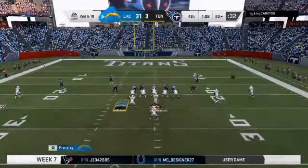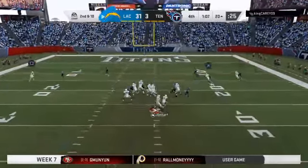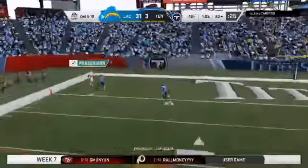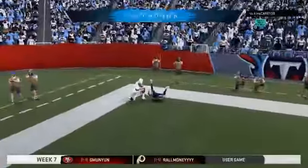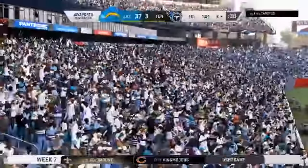That's a bad thing. Feels to me like they're just keeping them honest on defense, because you know they're going to stack the line of scrimmage and try and stop any type of a running play. Short little passes may work in exchange of running plays. Keep the clock moving. And this will be caught, and the carnage continues. It's another touchdown. Touchdown, Los Angeles.